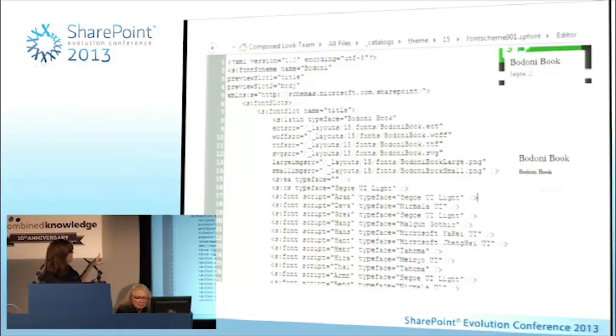If you look, again, both of these files are XML files. You can edit those in a text editor. Nothing fancy is required. You've got your font scheme name, and you've got 2 preview slots, title and body. Bodoni Book would be our title, and Segoe is our body. You're also required, if you're going to add your own font to your own composed look, to upload these 4 files: an EOT, a WOFF, a TTF, and an SVG file. Now, if you don't have those, typically you're not going to have every one of those.